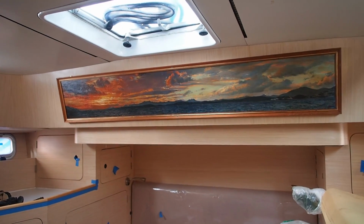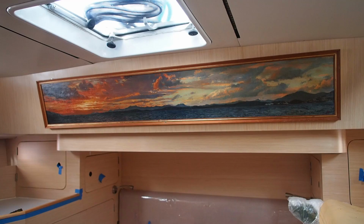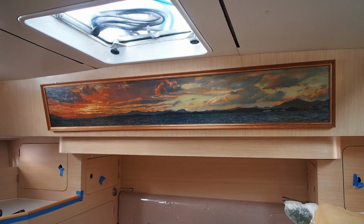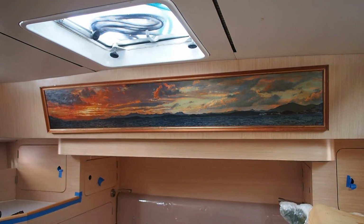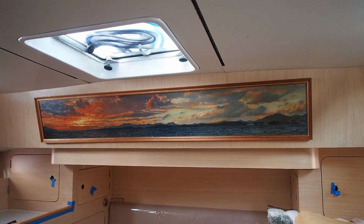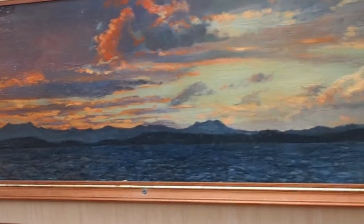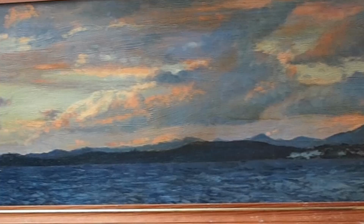Tom's also been putting our pictures back up. This is a beautiful oil painting we got commissioned by our friend Alistair, and this is a scene of Bodrum at sunset, and this was the vista we used to have from our boatyard in Icmeler called Yacht Lift, and we used to sit up on deck in the evening, and that was pretty much what we saw every evening for about 5 months. And that was where we started our sailing adventure.